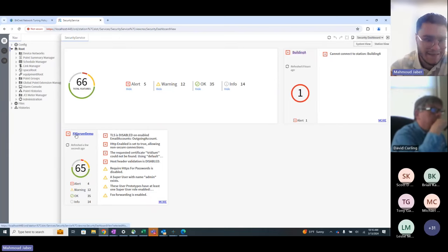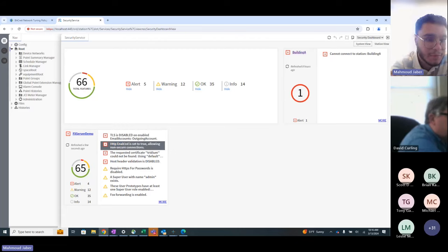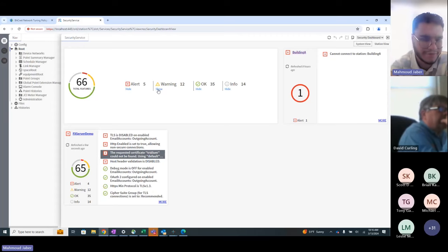As you can see in this FX server demo station, it's alerting me that TLS is disabled. I've got HTTP enabled where I should probably be using HTTPS. I've got a certificate issue. And so they're organized for me. I can hide all the alerts. I can hide all the warnings and really filter to the security service as I so please. Let me go back to the homepage.